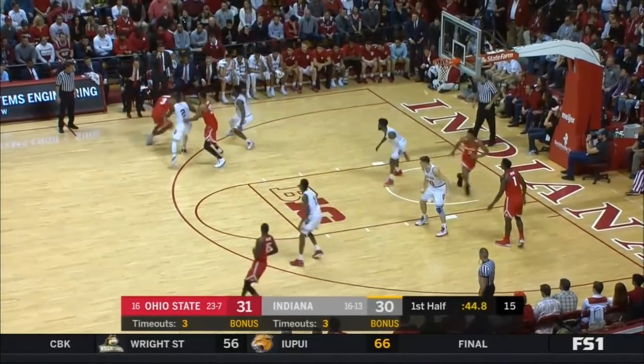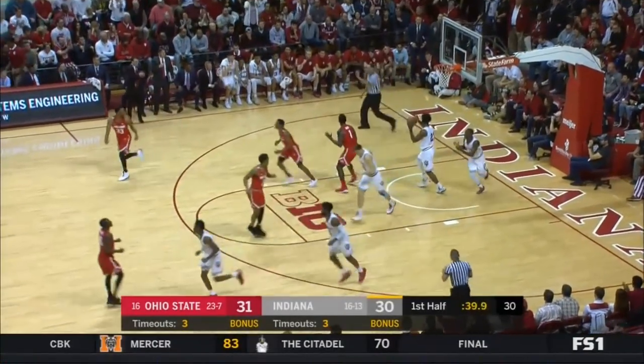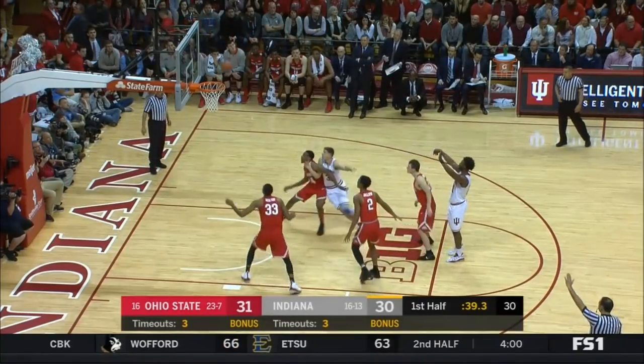On Jackson, under a minute to play. Jackson pulls up, tough angle, and McSwain flies it out of nowhere. On the one and one.